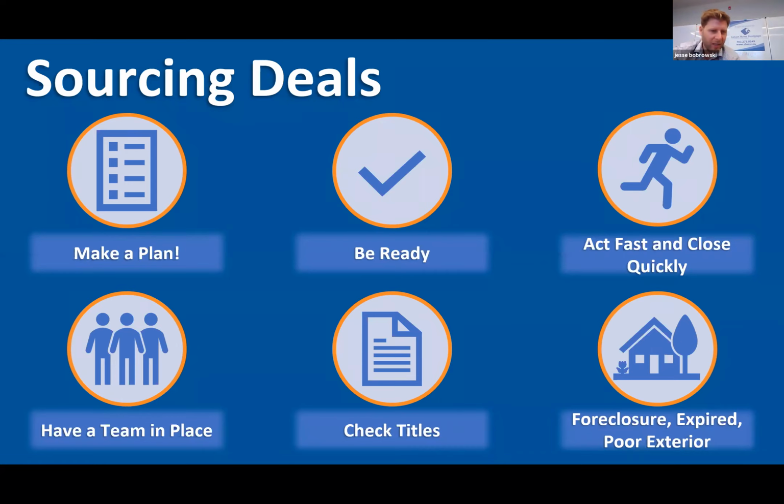Sourcing deals, make a plan and stick to it. Again, we talked about size, location, profitability. Really be clear on your plan. Be ready. Because when an opportunity does come up, you need to be there right away. You need to act quick. You need to have your financing in order. You need to have your budget in order, because sometimes these people will want to sell very quickly. So you need to be ready.